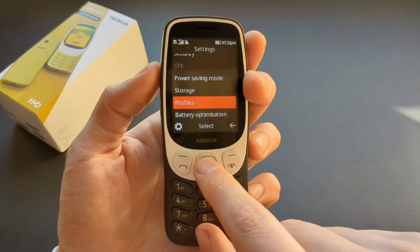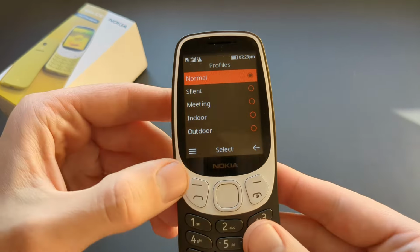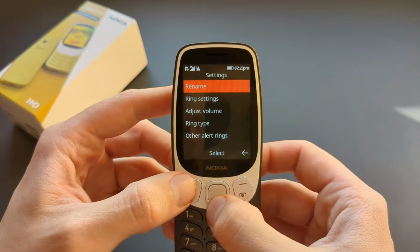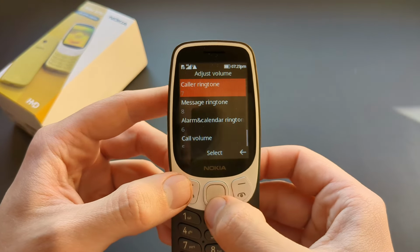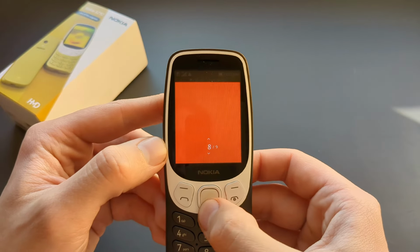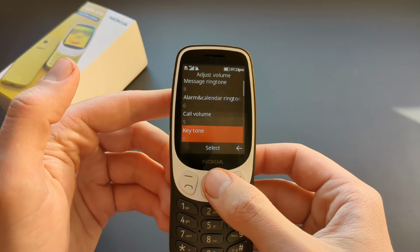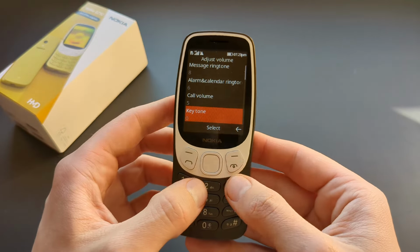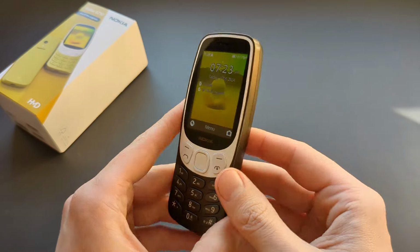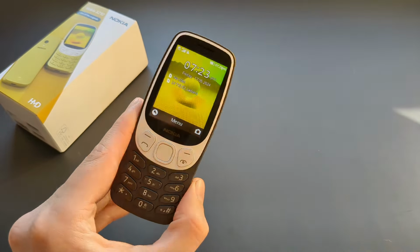click on profiles. Then select the profile you currently have and press this upper button here. Then click settings. Okay, click adjust volume. Scroll down and you can adjust the key tone here. So you can decrease the volume, or you can even turn it off completely if you don't want any sounds coming from these buttons. So yeah, I really think they should have turned down the volume a bit by default on this phone.